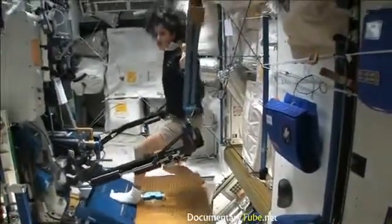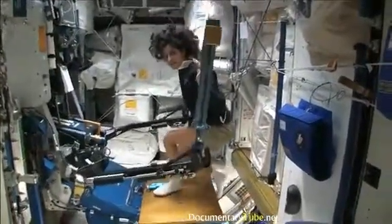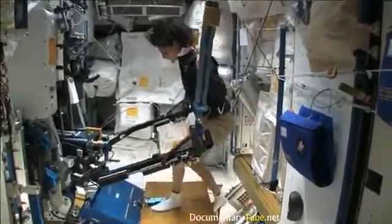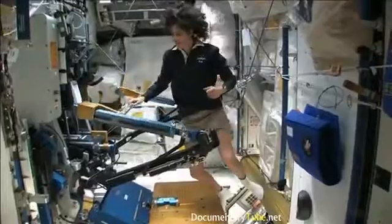One of the cool things is you can do things that you can't do at home. For example, single leg squats with just one leg, because the other leg, you won't fall over. So all sorts of stuff. You can also do bench press. We have a bench that we can add on here, so you can work on your bench muscles.